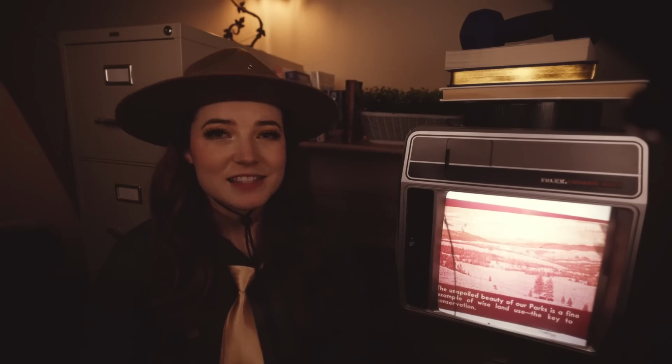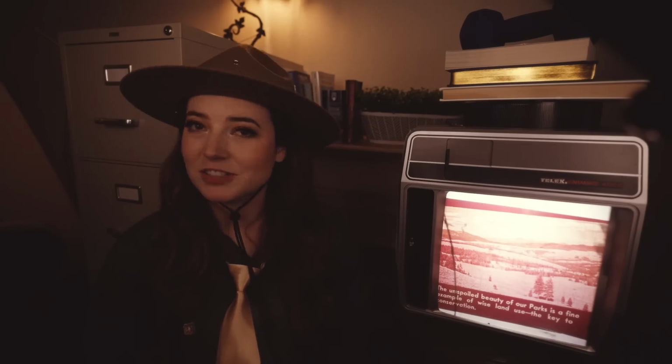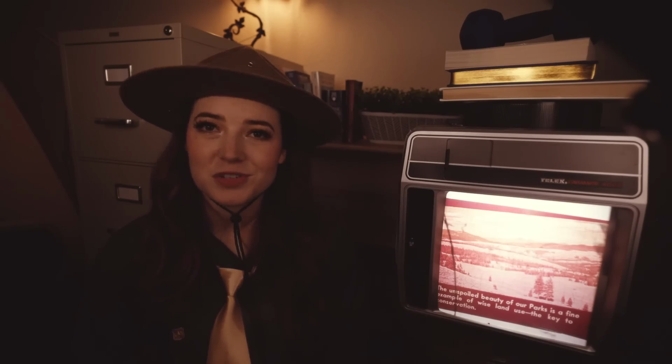For instance, the Great Smoky Mountains National Park is home to more than 19,000 documented species, with scientists estimating that tens of thousands more may still yet be undiscovered. This incredible biodiversity is a direct result of conservation efforts.